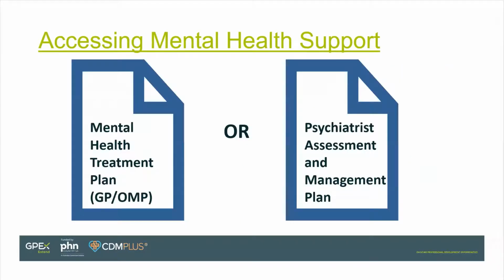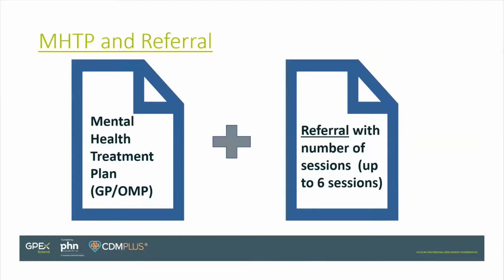So for residents that need to access these mental health allied health services, they'll need to do that through 2 different plans. So there's 2 pathways. It's through the mental health treatment plan that's done by the GP or other medical practitioners, or the psychiatrist assessment and management plan. Okay, so they're the 2 ways to access those mental health services.